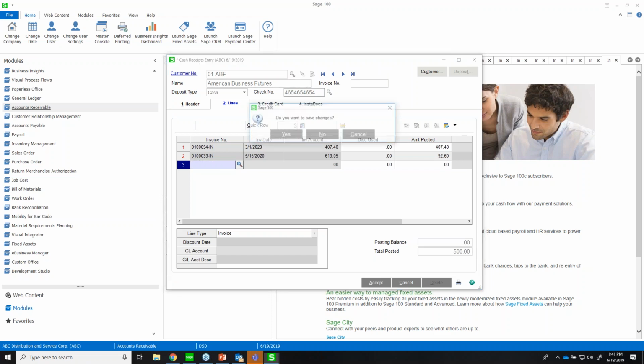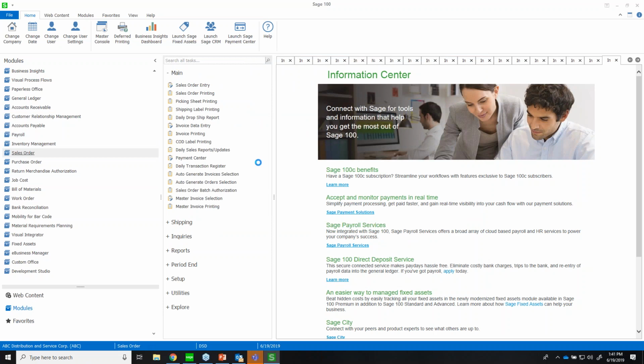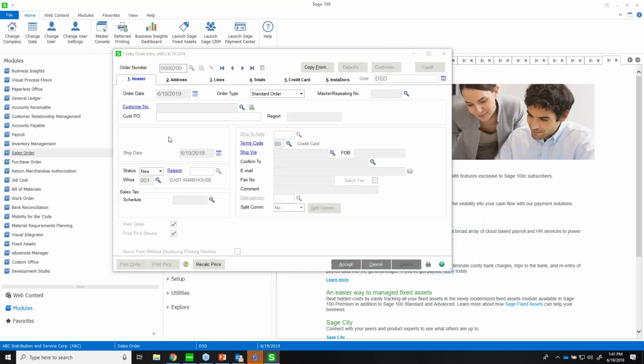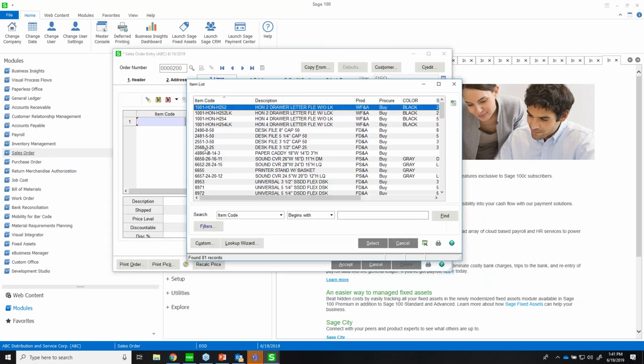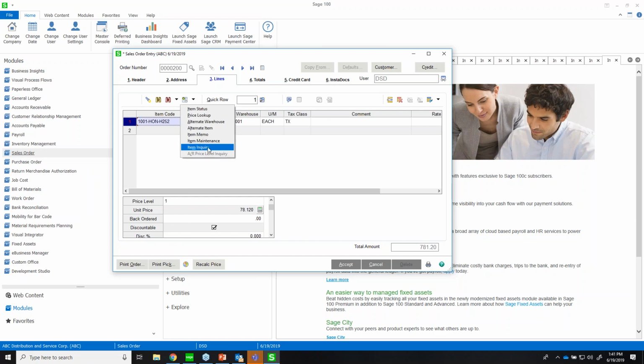Some of the other things that we have, the sales order upsell. Let's see if I remember which item is my upsell item. If I go to my lines, and I think I did the first one. I don't know what's going on here. I don't know where I put it. Maybe that's not my upsell item. Maybe I don't have one set up as upsell. So let's quickly set up an upsell item.